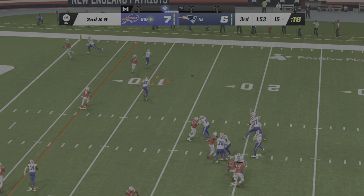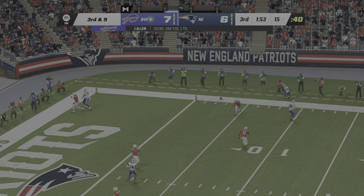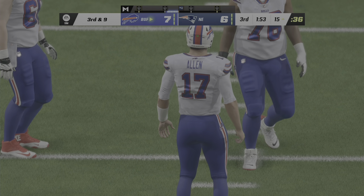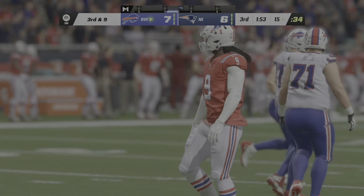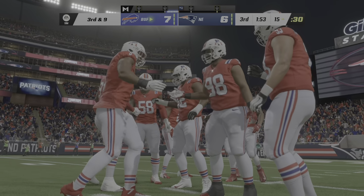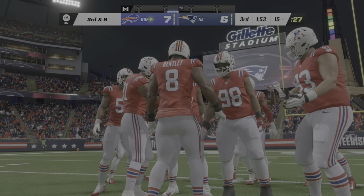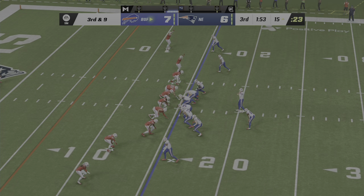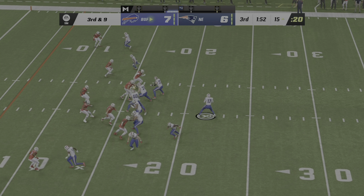On second and nine, Allen, his throw incomplete. It certainly didn't appear that that's where he wanted to go with the ball initially, so he tried to get something out of it by dumping it off to his running back unsuccessfully. After an incomplete pass on second down, that'll leave him trying to convert on third and nine.